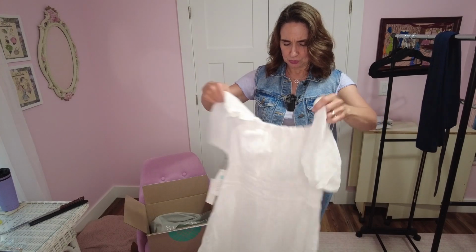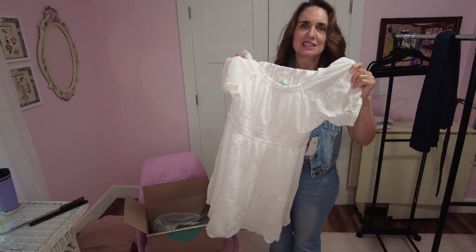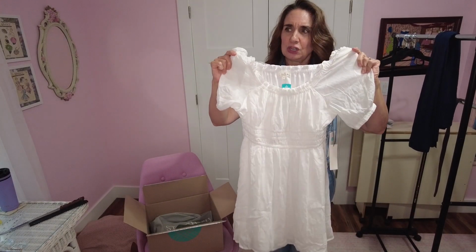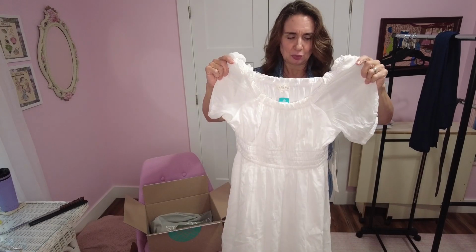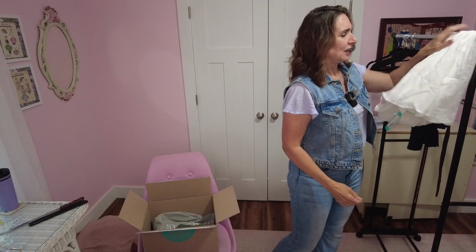Oh, this is a cute little dress. It looks like a mini dress though. I don't do mini dresses. It's just, especially this style, I just think this is too young for me in the way of being a little bit too immature. I think if you're 30 and under, this is awesome, but on me at 56, it might look silly.